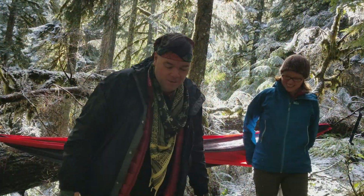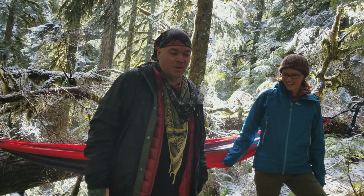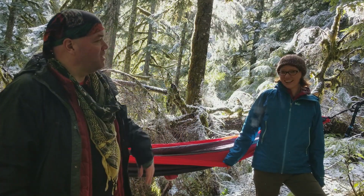All right, so we came across some more downed trees and stuff over here. We got just around that, and then our timer went off for our lunchtime because we've got to get back to town. So we're gonna break for lunch here. Throwing the hammock up just to have something to sit on.